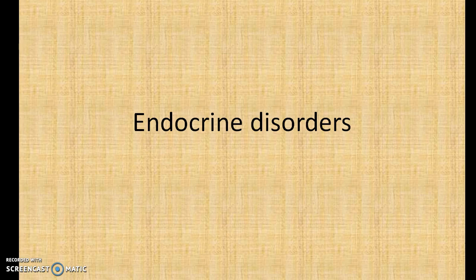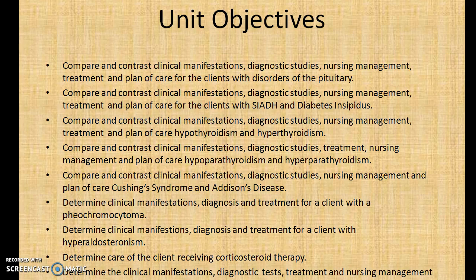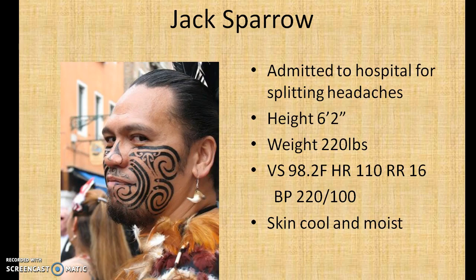So we're going to be covering some of the endocrine disorders today, and I'm going to look at what is the most important thing a nurse needs to know about them. So the endocrine unit objectives you can read on your own.